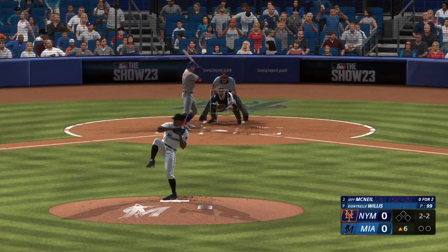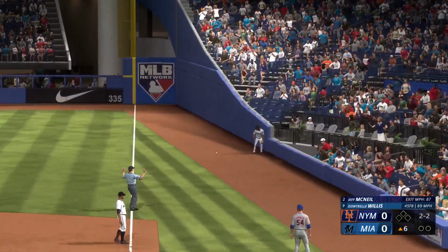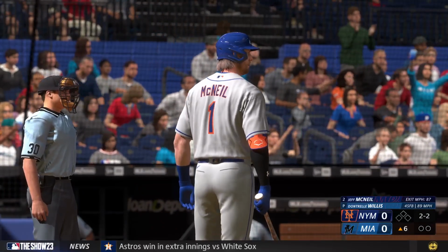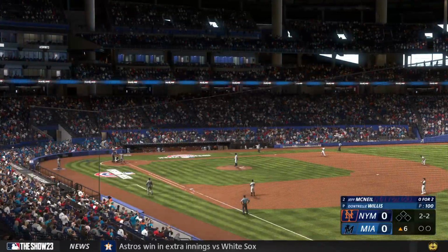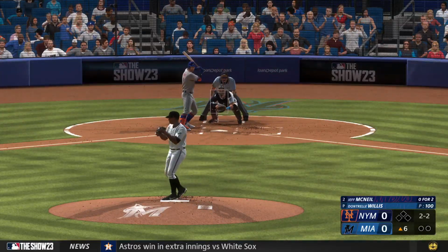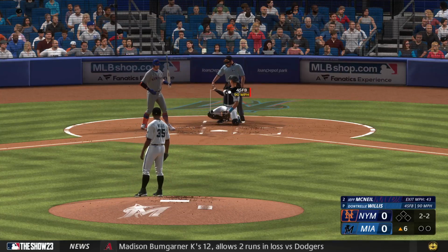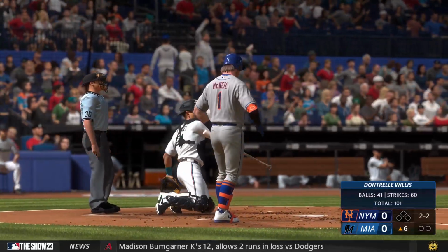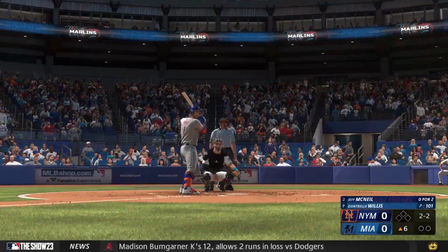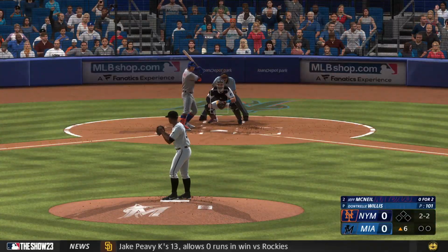Two now. Spoils the 2-strike pitch, and he'll see another. Comes the 2-2. Fights it off, he'll see another. Two now.